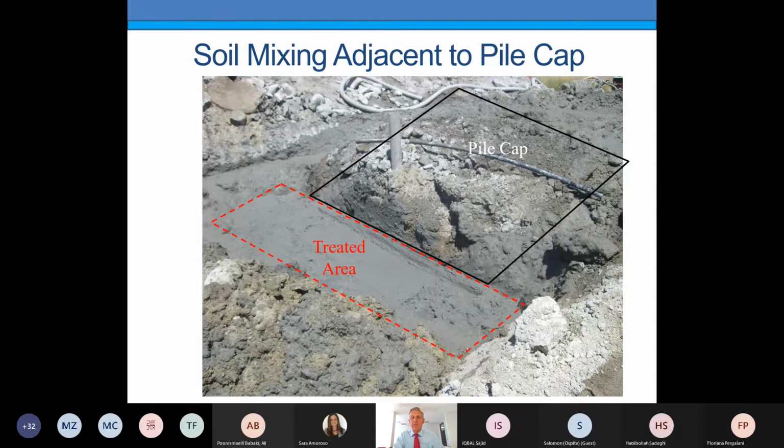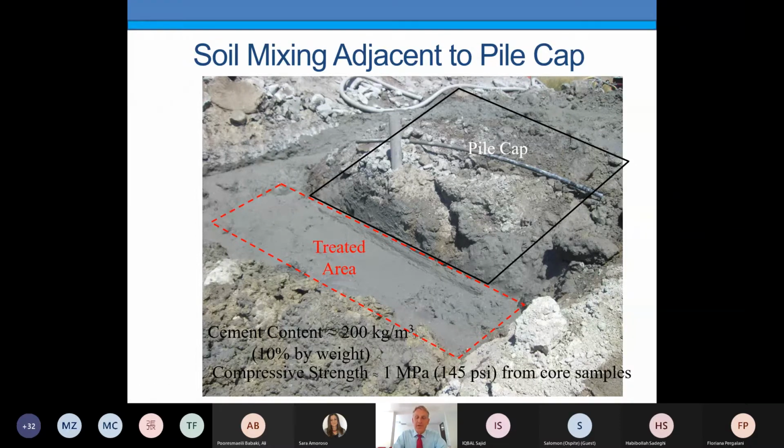In our case, we just used a conventional Trackhoe, a conventional excavator, and mixed the dry cement with the soil that was already saturated in a narrow zone in front of the pile cap, which you can hardly see here. But the cement content was, again, 10% by weight. And this produced a compressive strength of about 1 megapascal based on core samples.